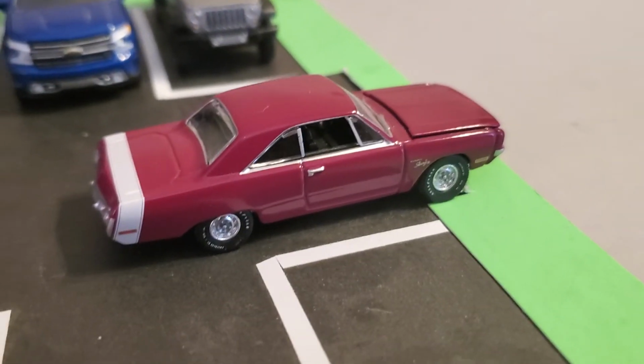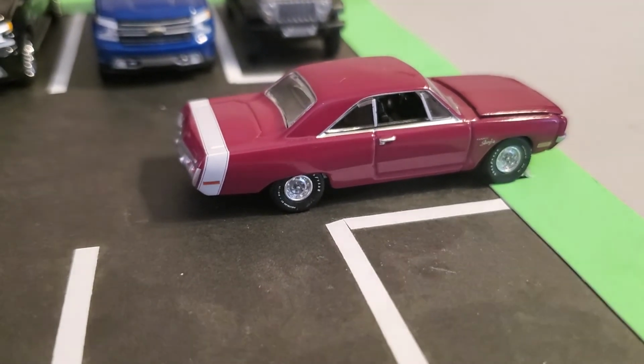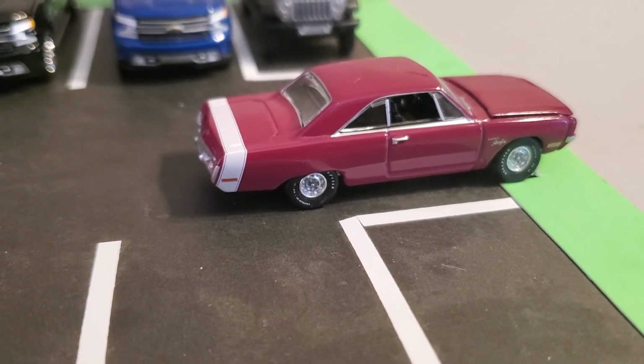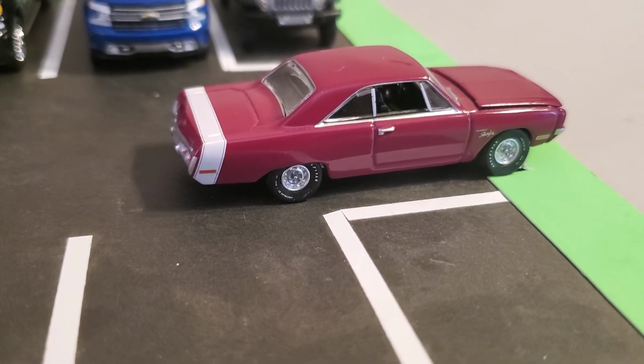So I decided, you know what, I'll buy it. There were 3 of them, which is odd because it came out like 6 years ago. But I bought it anyways, and I really like it. So, but I'm going to leave it at that. That's all the Autoworld I've bought over the last year, was all of these.